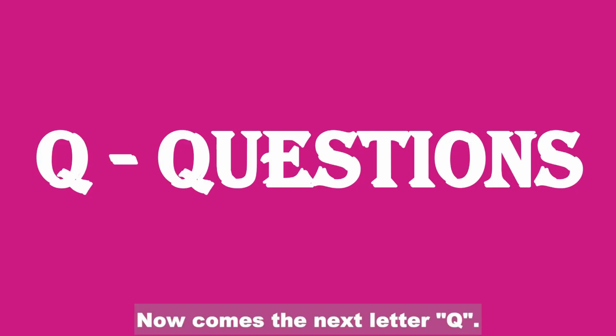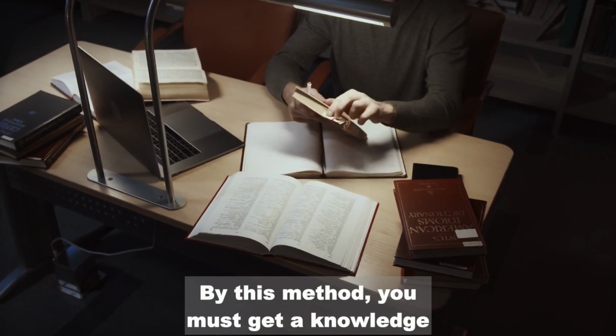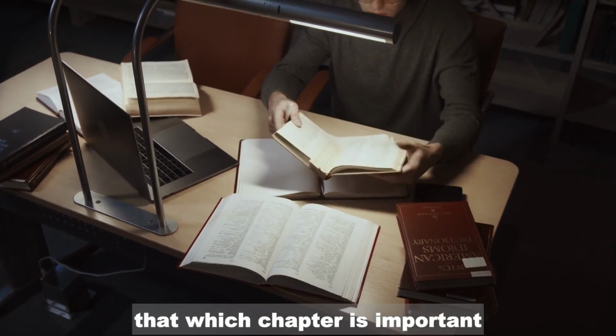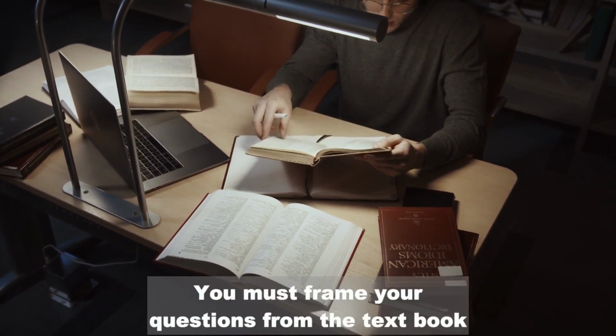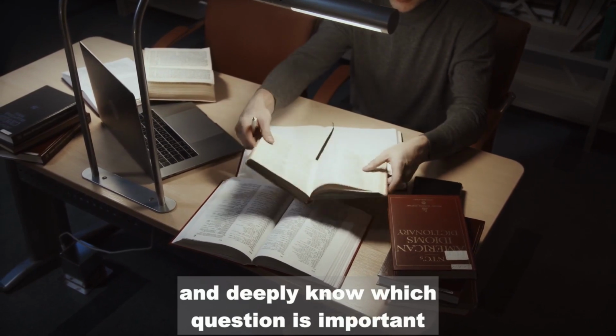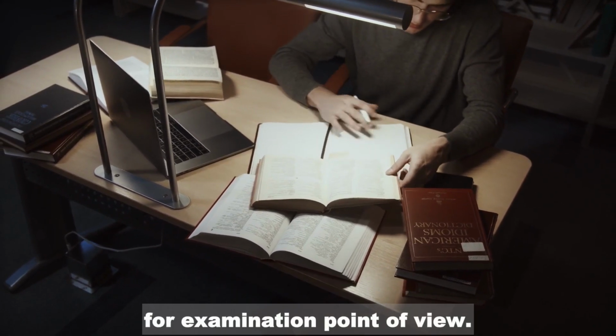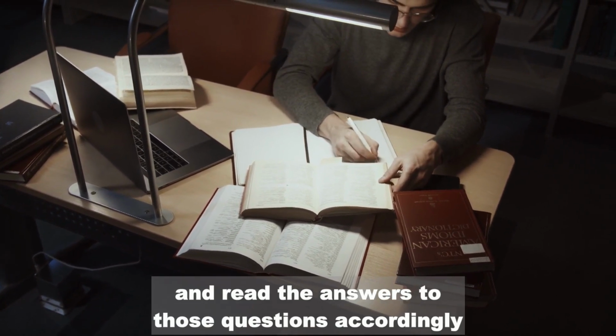Now comes the next letter Q. That means questions. By this method, you must get knowledge of which chapter is important and which chapter we can ignore. You must frame your questions from the textbook and deeply know which question is important from the examination point of view, and read the answers to those questions accordingly.